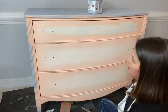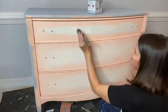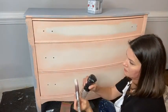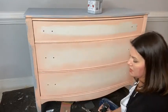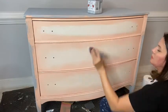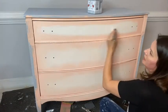Okay, so now we've got the edges in the apricot. Let's go back in with our drop cloth and put it in the middle. Spraying my brush with water so that it doesn't gunk up, because I'm putting it on fairly thickly, right? I want to cover that gray boss, and I want to have enough paint on here to be able to move around with my best dang brush. Okay, so there you go.